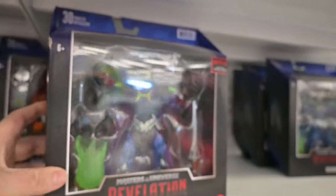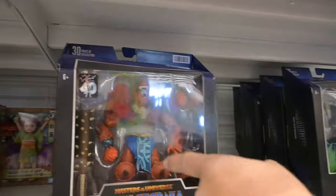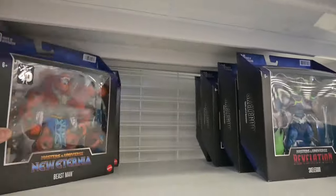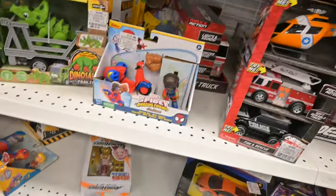Yeah. Meow. There's Skele-God, which I probably need to get another one of. And they have the Beast Man, which I actually picked up two more. I picked up one before. And now I'm going to have three, so I can start building up my own little Beast Man horde. Beast Troopers. Yes.